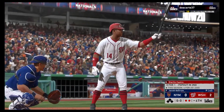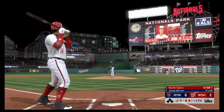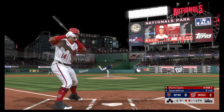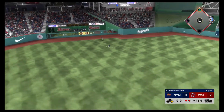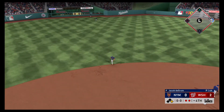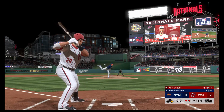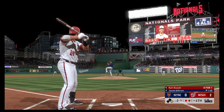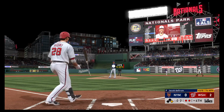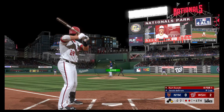Here's Starlin Castro, second baseman. First pitch of the at-bat on its way. Line toward the gap in left center. That gets down, and he's got himself a base hit. The catcher, number 28, into the box now, Kurt Suzuki. The first pitch to him is swung on and missed for strike 1. Behind 0-2 now. 2 runs, 5 hits, and no errors so far for the Nationals.